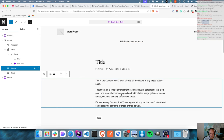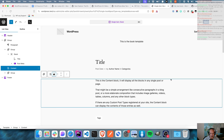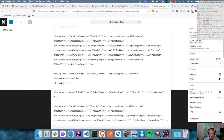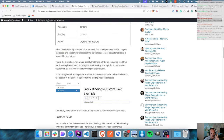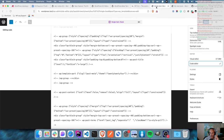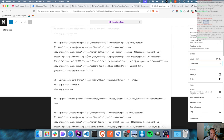So this is the content, which is currently locked. Let's unlock it. And theoretically, I should be able to edit the post content. Oh no, hang on. Can I edit the post content? No, it only supports image, paragraph, and heading blocks. Okay, that's not going to work. So maybe I should edit the header. That might not be a bad idea. No, that's post title. That's not going to work either. Okay, we're going to have to just pop down a paragraph tag.